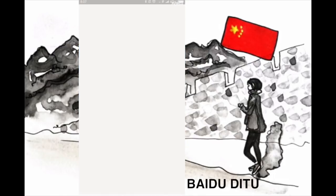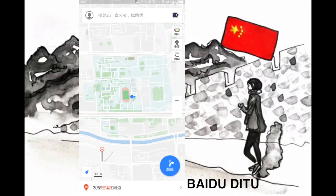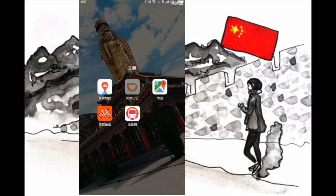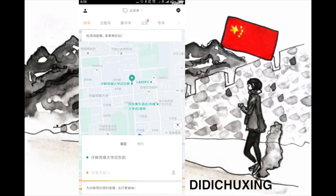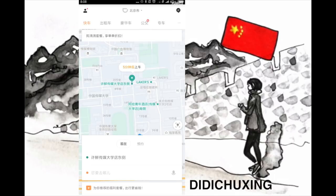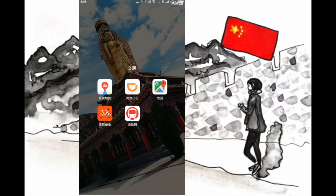very, very important, guys. Wherever you want to go, in Beijing or in China, you can use this one. Moving on, we have the 滴滴出行. So that one is very important because it's the Chinese Uber. If you need an Uber ride in China, then you'll have to use the 滴滴 one. Anyways, I also have Google Maps.